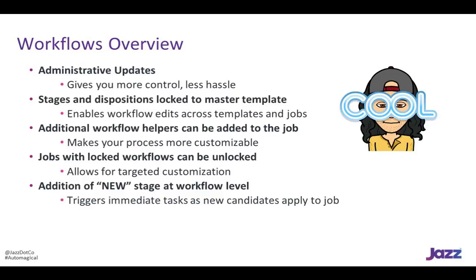After that, we'll dive into some additional workflow helpers that can be added, and actually the way that they can be added. There's two different ways to add them now. And again, making your process more customizable, but really automating things on the recruiting side. That's the main goal of workflow helpers.